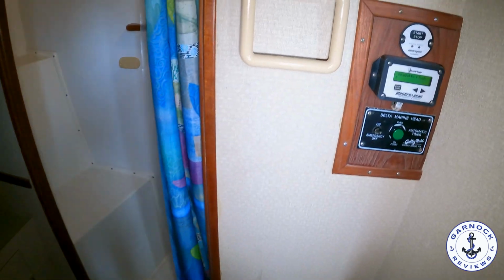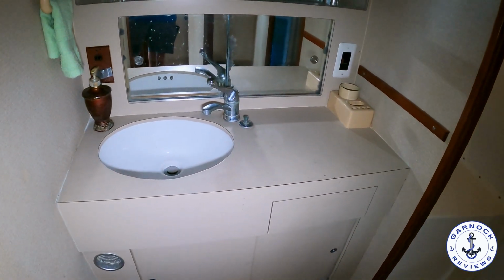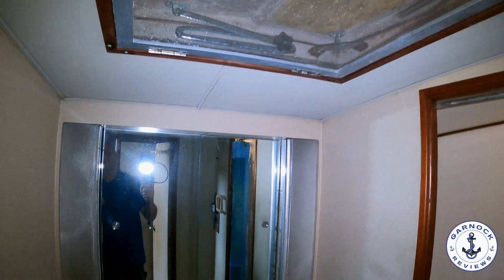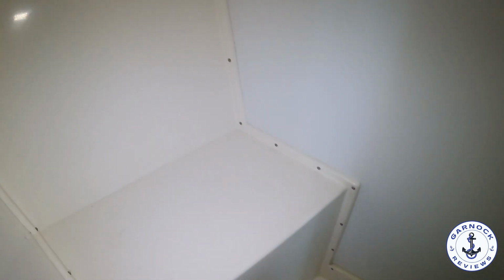And then you've got a large shower compartment. That shower's got the seat molded into it. And even in the shower there's plenty of headroom and plenty of room to manoeuvre. So there's no reason why you couldn't enjoy a shower on board. And then you do have the opening hatch overhead, and that way you get extra ventilation coming through. So well thought out and well laid out boat.